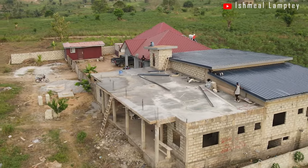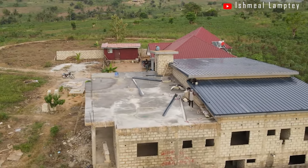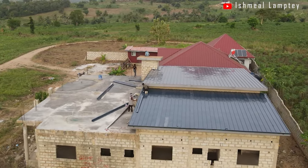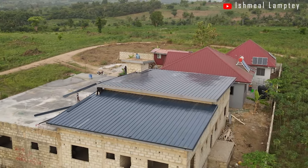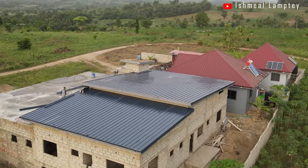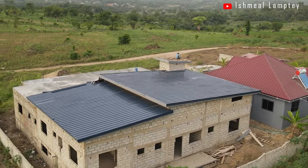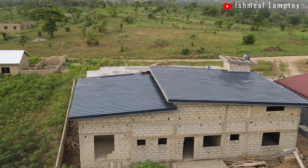Of course, if you are going to be having a multiple-story building, then it would be best to buy the wood because you can use them for the different floors. But if it's just one floor, it's best to just go with the option of renting, and that would help. So now the roofing has been done. It was just done yesterday, and there's still a lot of work to be done on this house.